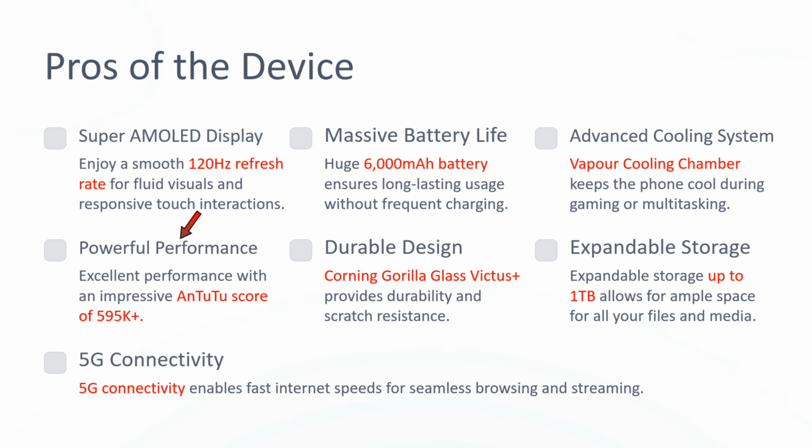This smartphone has excellent performance with an impressive AnTuTu score of 595K plus. This smartphone has durable design. It has Corning Gorilla Glass Victus Plus and it provides durability and scratch resistance.